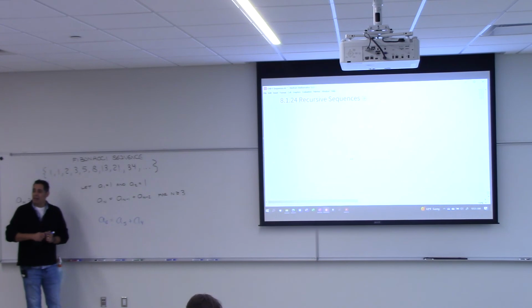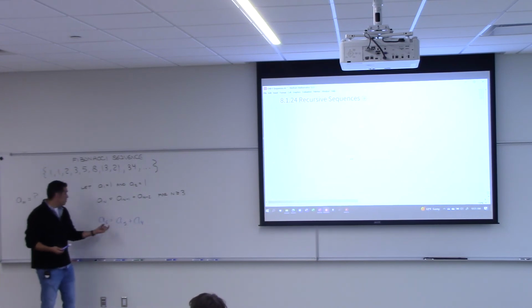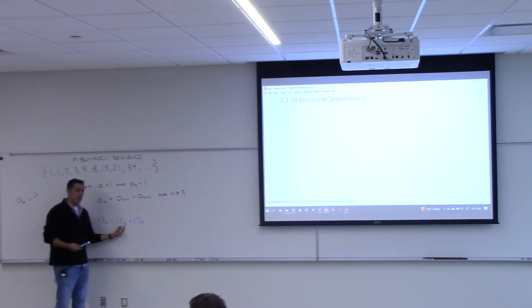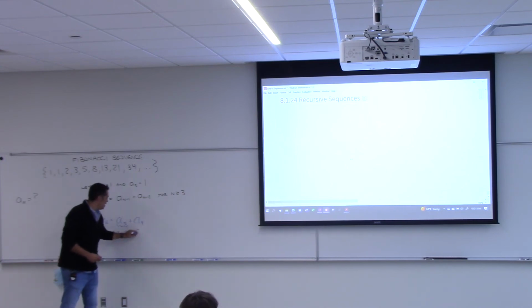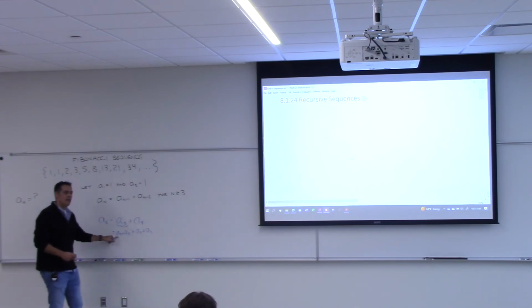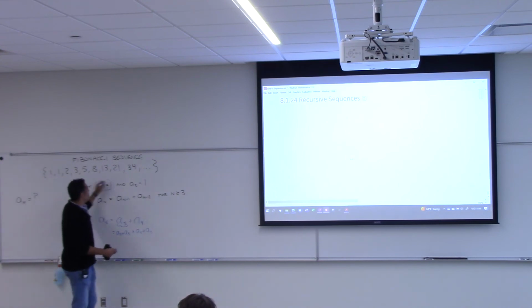The bad thing about this formula is that now if I wanted to know what a sub 5 was, what's a sub 5? It's a sub 4 plus a sub 3, right? But what's a sub 4? A sub 3 plus a sub 2. And you have to go back until you get back to the two numbers that you do know.